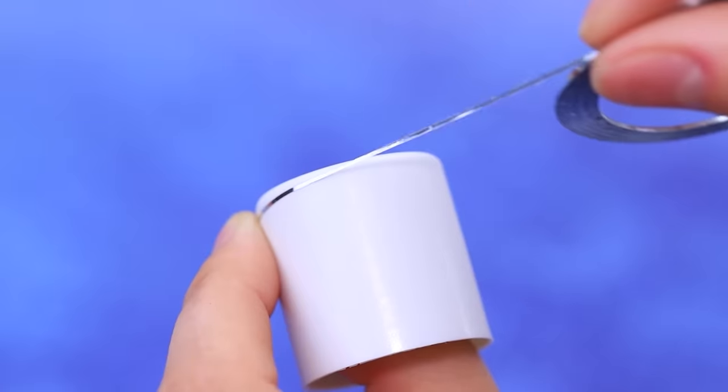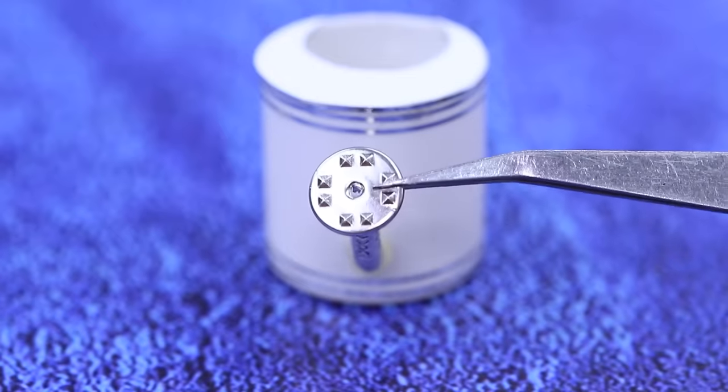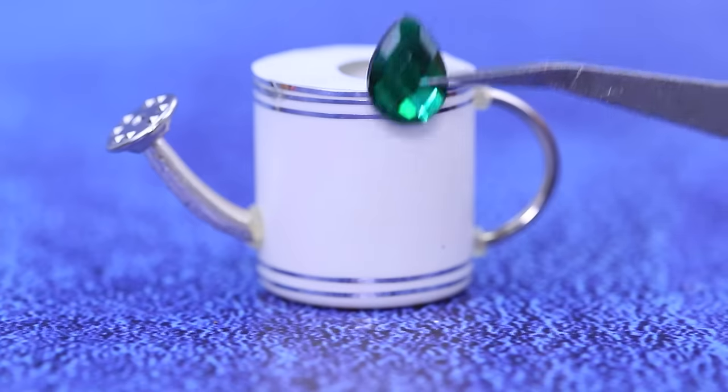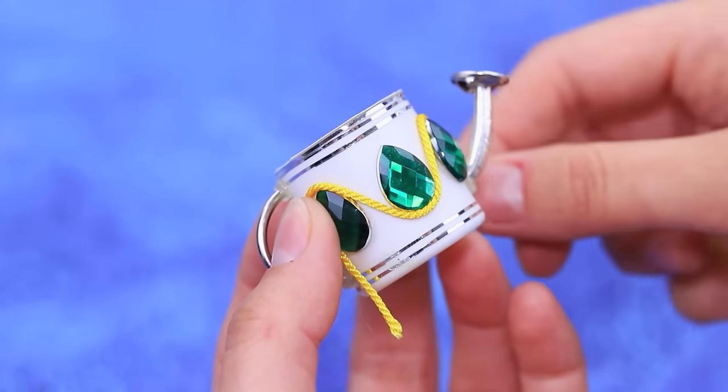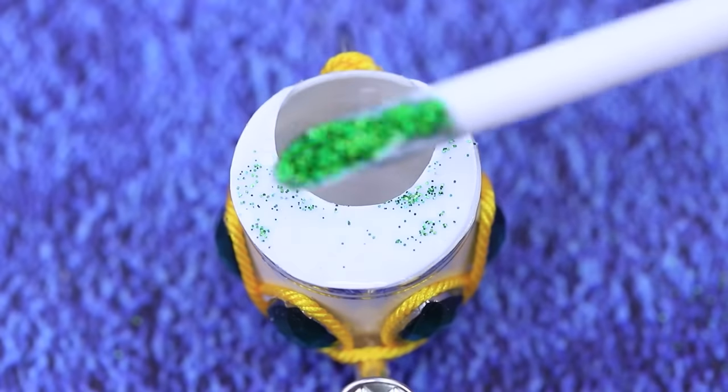Decorate a plastic lid with thin decorative tape. Put a spout and the handle of a watering can together. Decorate with rhinestones and a small rope. It's so cute. Cover the top with acrylic paint and sprinkle with glitter.